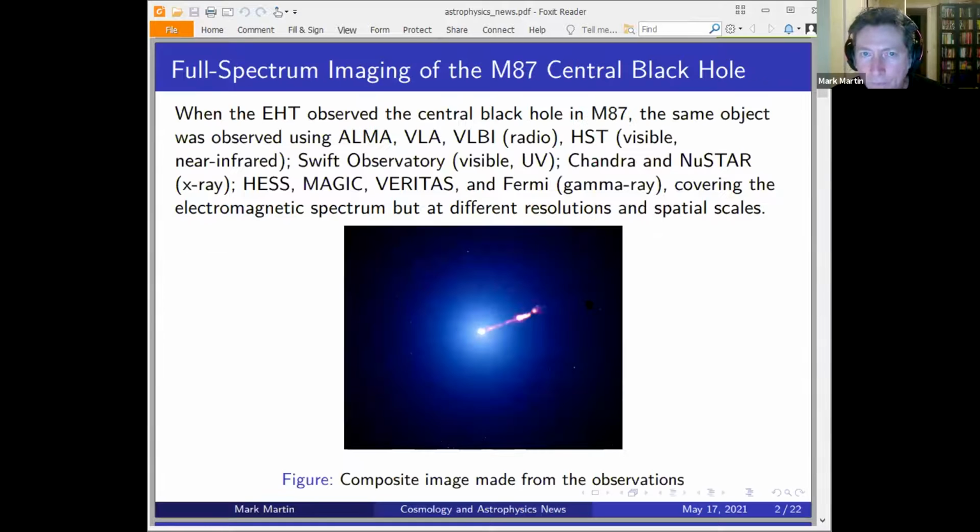So the first thing that I ran across recently is that we now have a full spectrum image of the M87 central black hole. It turns out that at the same time that they were making the observations of this black hole using the Event Horizon Telescope, they were also observing the same object using all sorts of instruments that span the whole electromagnetic spectrum. So they were using radio telescopes, they were using the Hubble Space Telescope to get the visible and near infrared pictures. They were using the Swift Observatory to get the UV, and also the Chandra and NuSTAR instruments to get X-rays, and HESS, MAGIC, VERITAS, and Fermi to get the gamma ray pictures. And so if you take information from all those different wavelengths and you superimpose them, then what you end up with is the picture that I'm showing you right now.